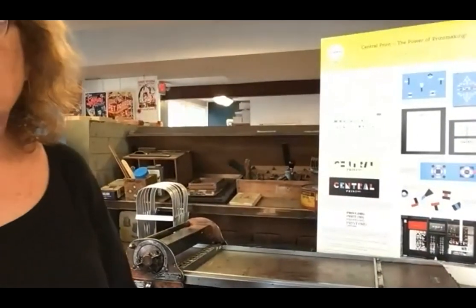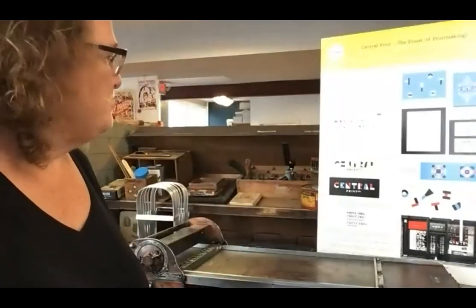Whew, let's see. Yeah, it's a gorgeous space. Yeah, we really love it. It's all storefront windows, so there's a lot of bright light. And I think most printers are used to being in darker basements. So it's very refreshing to be up here and to be able to interact with the public as they walk by too. That's pretty tremendous.